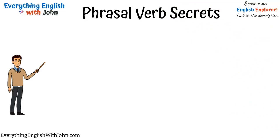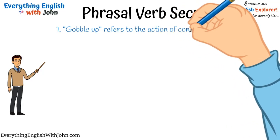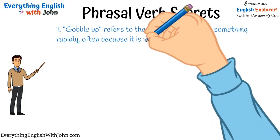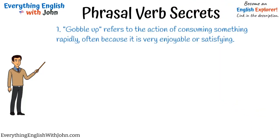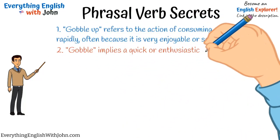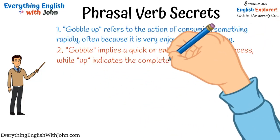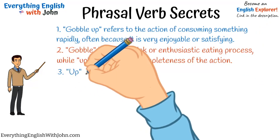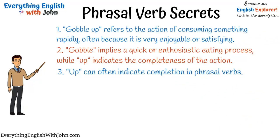Phrasal verb secrets. Gobble up refers to the action of consuming something rapidly, often because it's very enjoyable or satisfying. Gobble implies a quick or enthusiastic eating process, while up indicates the completeness of the action. Up can often indicate completion in phrasal verbs.